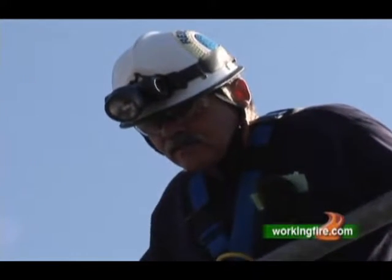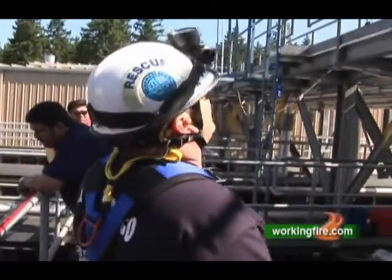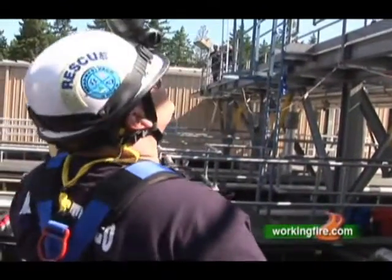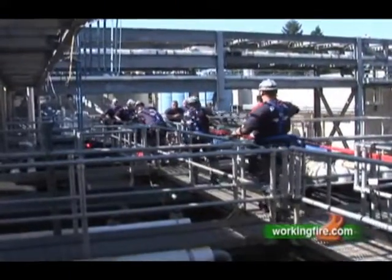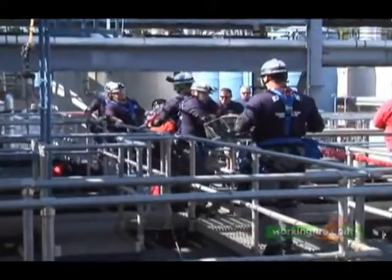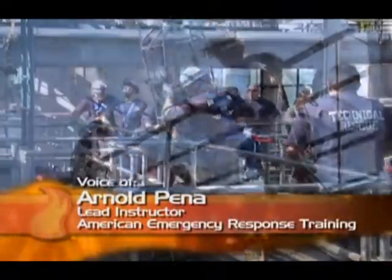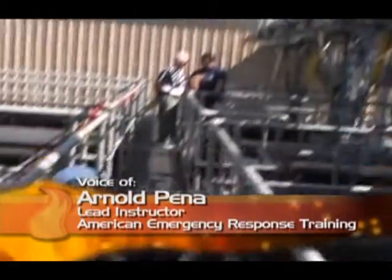Now, let's watch the rest of the scenario, observing the significant events. Arnold Pena, lead instructor of American Emergency Response Training, an on-site industrial training organization, gives us a hand with the analysis. The environment here is a typical industrial application. The team is working around some catwalks. They're also working around a lot of industrial handrail.